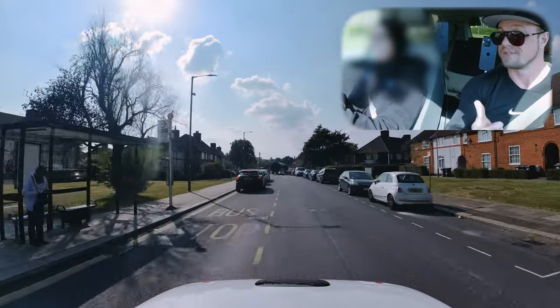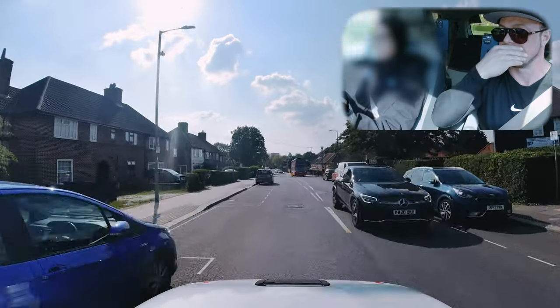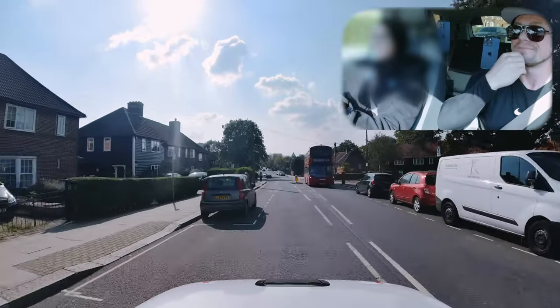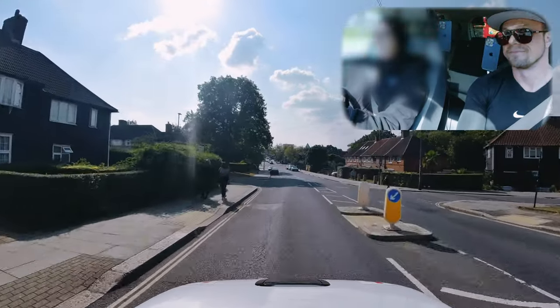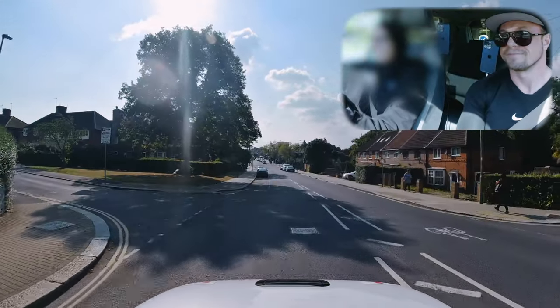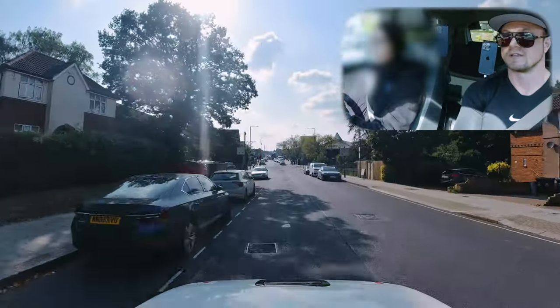Let's reverse the roles. Imagine you were that person and the learner came that close to your car. Good, nice distance here. Safe.